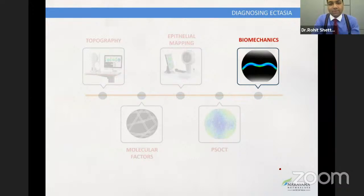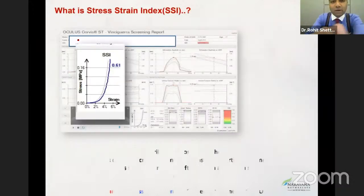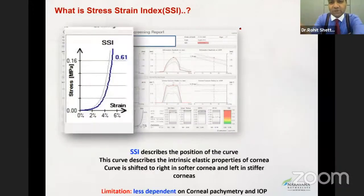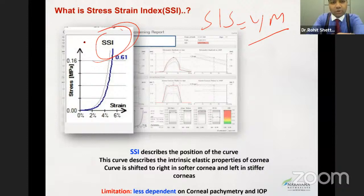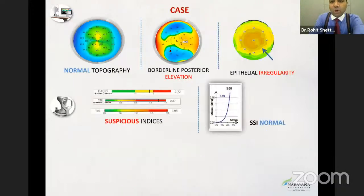A lot is happening in the biomechanics domain. We have all spoken about the combination of Corvis with the biomechanics. And this is the paper which talks about how you combine the topography with the biomechanical indices. What is very important here is that your stress and strain is measured by Young's modulus, and this measures the Young's modulus. That means anything more than 1 is good, anything less than 1, like this, is weaker. So these are all new things which are coming up, and you can see that there's a stronger eye out here, and this really helps to understand what is happening to the keratoconus.